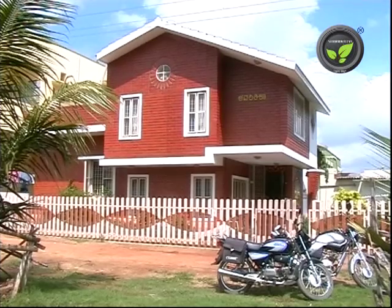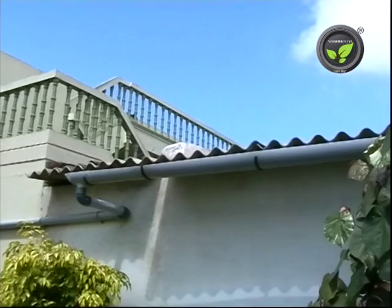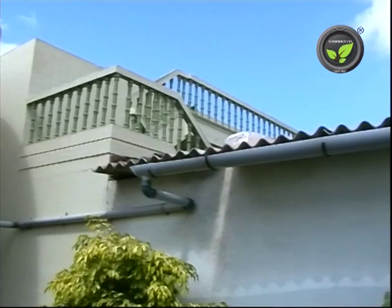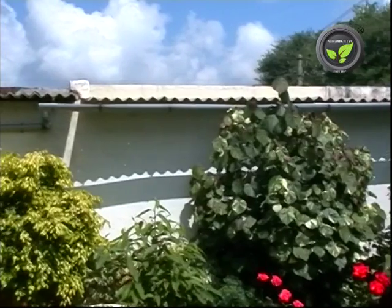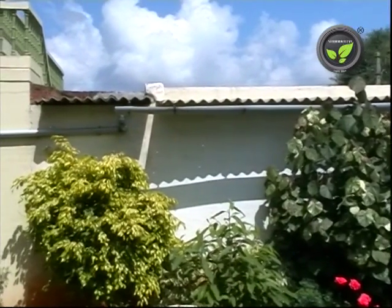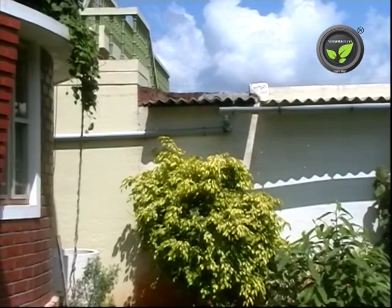Now we are in Chitradurga, which has an average rainfall of hardly 500 millimeters. Let us see the roof water harvesting system of this big house. A big sump of 53,000 litre capacity is built underground with the building foundation itself. They collect rainwater from the surrounding houses also. The sump overflows 2 to 3 times even in an average rainfall year.